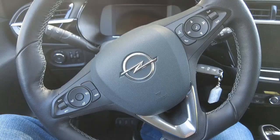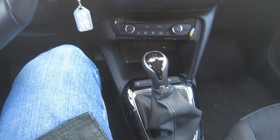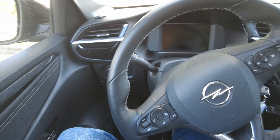Well, hello. Where am I going? And what am I going in? Well, it's not a Fiat Panda. I'm in the exciting Opel Corsa. Actually, not a bad little car. It's got all the amenities. Should get me around just fine.